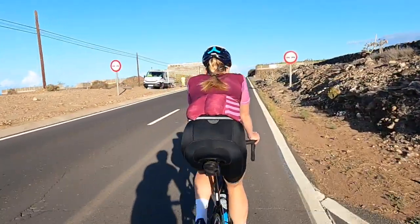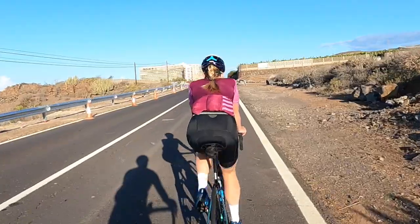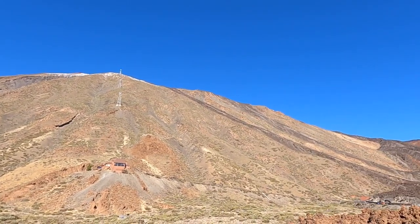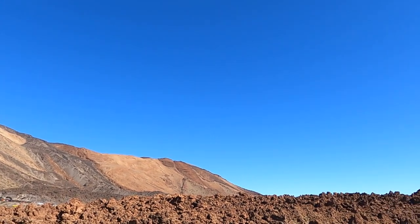But Gran Canaria and the ranges that it has to offer in the middle, with going to the Valley of the Tears and all of that stuff. And of course the Loop of Gran Canaria, which is still one of the most epic rides I've ever done. I think I prefer Gran Canaria.